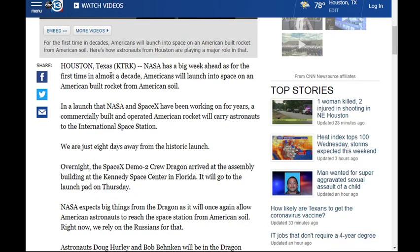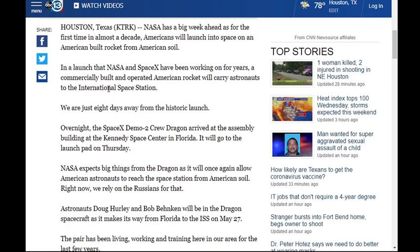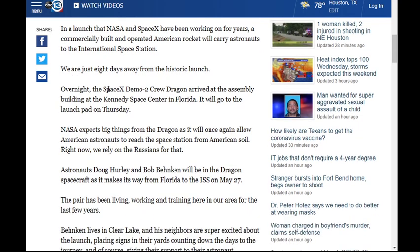NASA has a big week ahead as the first time in almost a decade Americans will launch into space, an American-built rocket from American soil. In a launch that NASA and SpaceX have been working on for years, a commercially built and operated American rocket will carry astronauts to the International Space Station.